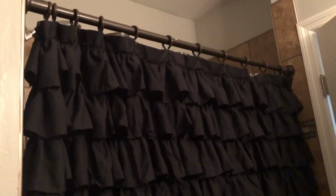And then I absolutely love this shower curtain. It's black with ruffles, and I got that on Amazon for $30.